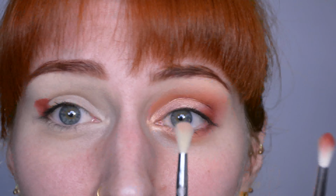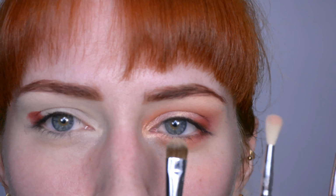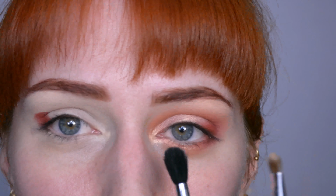Basically the brushes that I'm going to use are a tiny blender, a slightly less tiny blender, a flat eyeshadow brush that fits directly underneath my eyebrow, a large fluffy blender, and also a very flat shader brush. So basically that's all I need to make a complete look. If I'm going on vacation and stuff, that's literally what I bring as well.